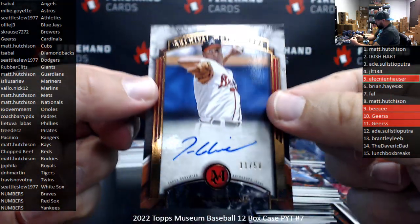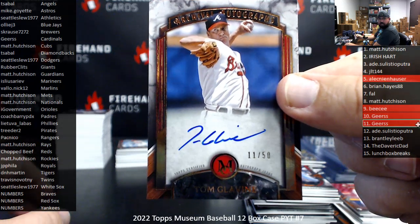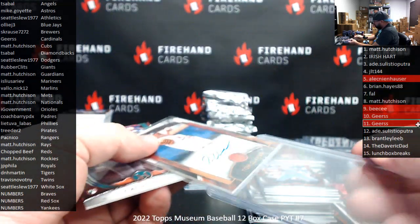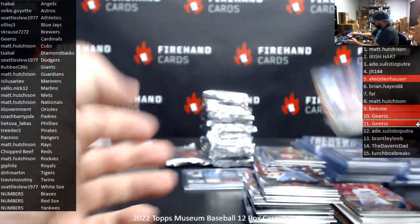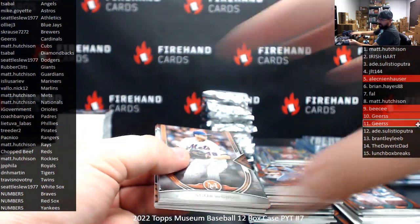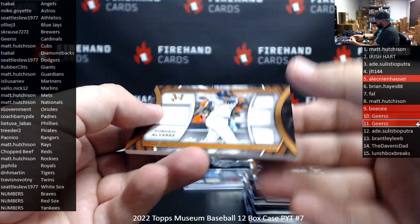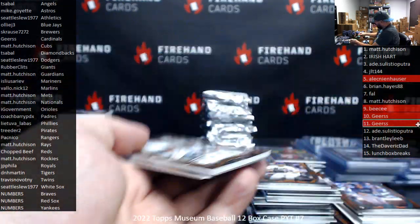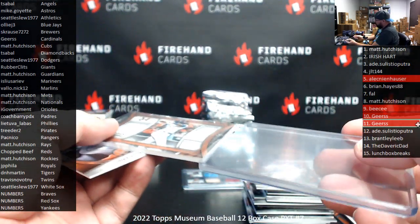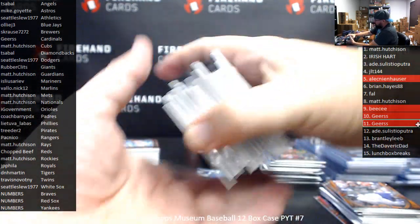Copper archival auto to 50 of Tom Glavine, Braves. Number 11's been hit previously. Gears has got 11. He's got another hit. Copper foil, archival autograph, a nice Hall of Famer right there. No doubt. Good stuff, man. Yordan Alvarez to 75 for the Astros, Michael Yeddy. Yeah, I forgot that the last one I pulled was also for you. Now that you mentioned it, I totally failed to think about that when I pulled it earlier today. I'm like, oh yeah, that's the second time I pulled that one for Steven.